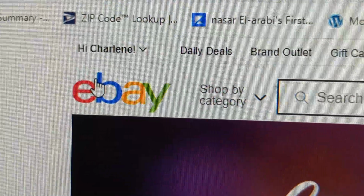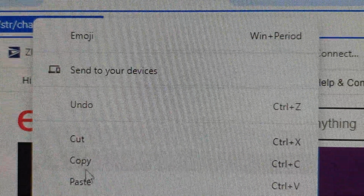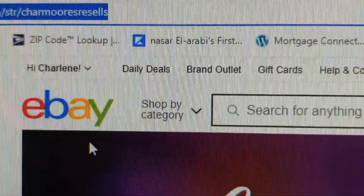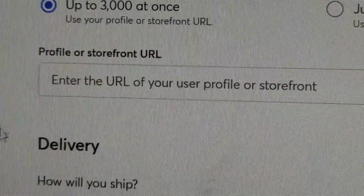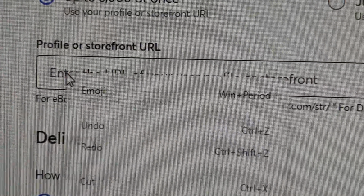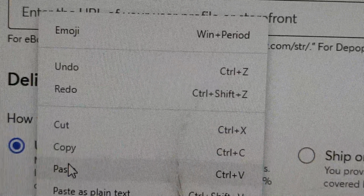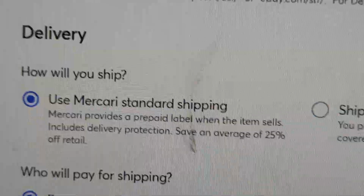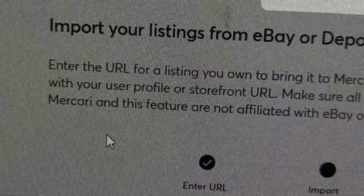So in order to make this happen, you go over to your store, your eBay store. You copy your store URL link. Copy it. Just bear with me, y'all. Then you paste it over here in Mercari where it says enter your URL. So you paste it. Then you hit import listings.